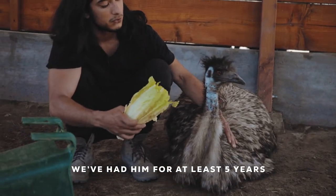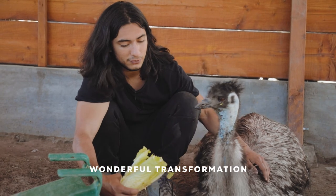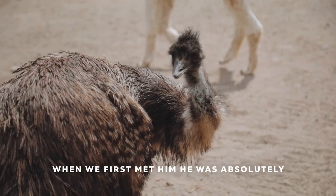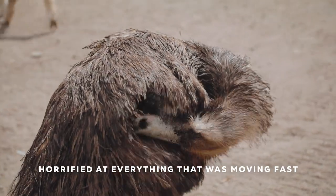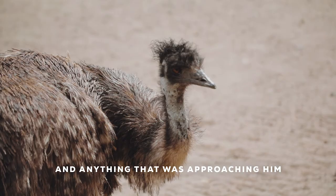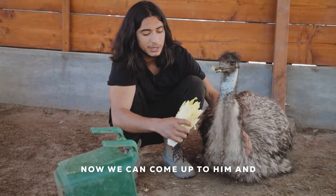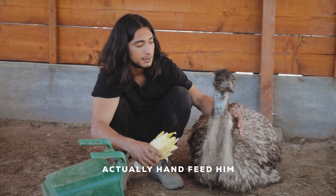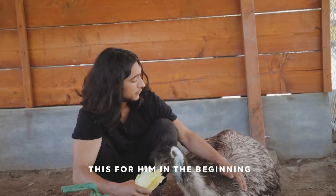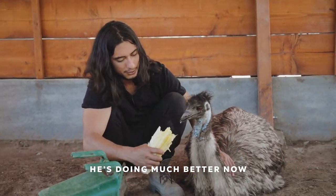We've had him for at least 5 years, maybe over 5 years. He's had an absolutely wonderful transformation. What have you noticed, like, the difference since he got here to now? When we first met him, he was absolutely horrified at everything that was moving fast and anything that was approaching him. He just would run away in a panic. Now we can come up to him and actually hand feed him. His behavior absolutely changed, dramatically, because of how much he trusts us. This for him in the beginning would have been impossible. He's doing much better now.